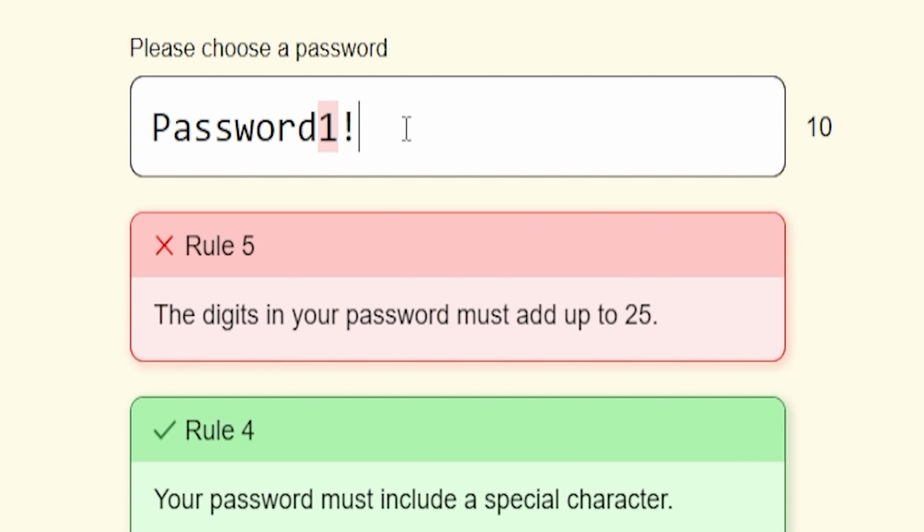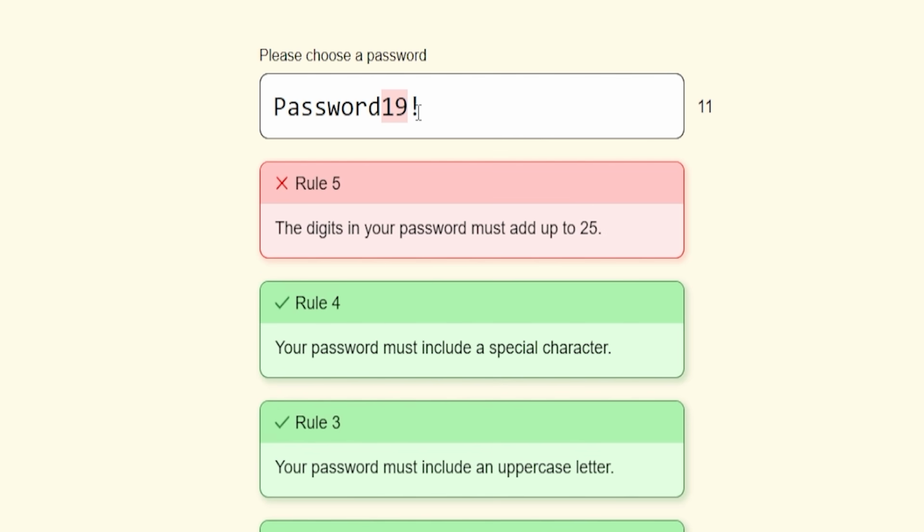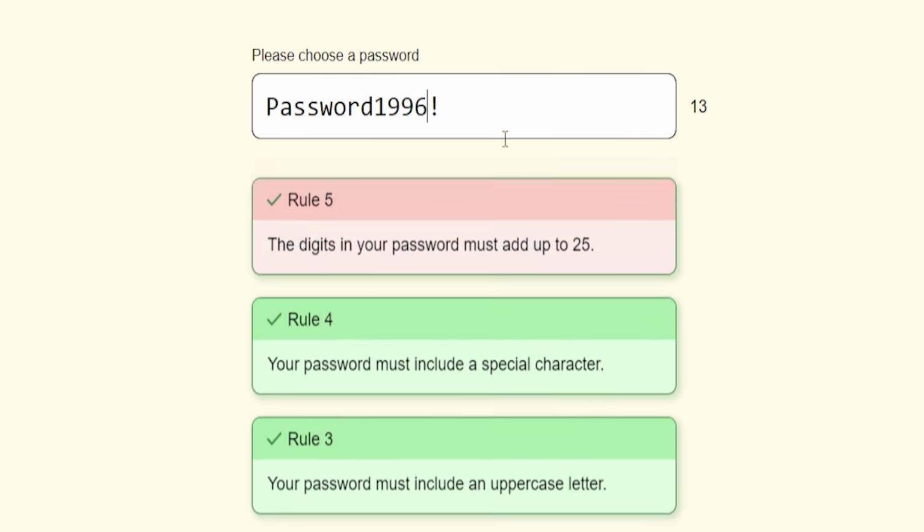The digits in your password must add up to 25. My first thought was, okay, good, I'm going to put a 24 in, but that doesn't work now, does it? So being the efficient moron that I am, we're going to go 9 plus 9 plus 6.